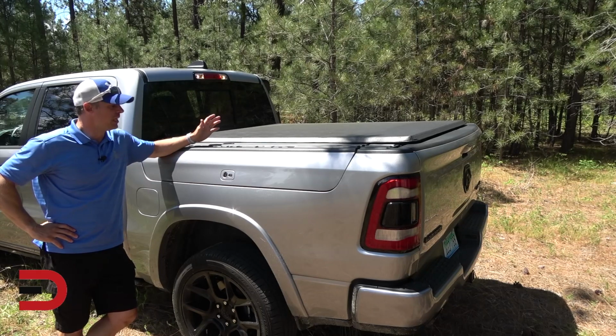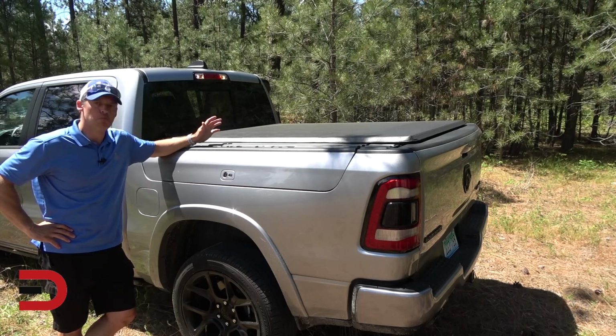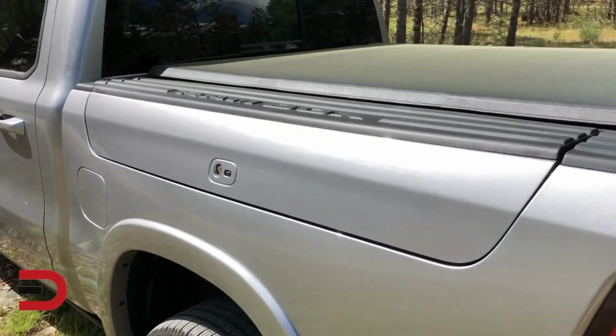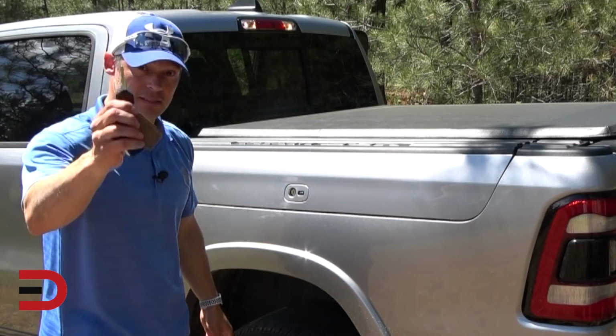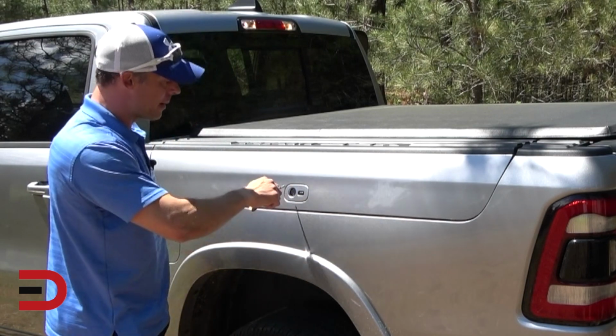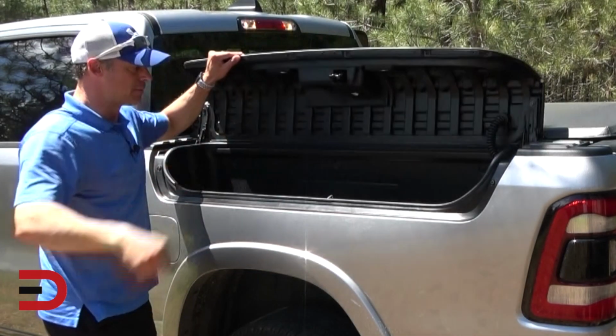I think this is genius. This is innovative. This is smart. Having these RAM boxes on either side of the truck bed. Guys, ladies, use your actual key to open up your RAM box. That's what I'm talking about.